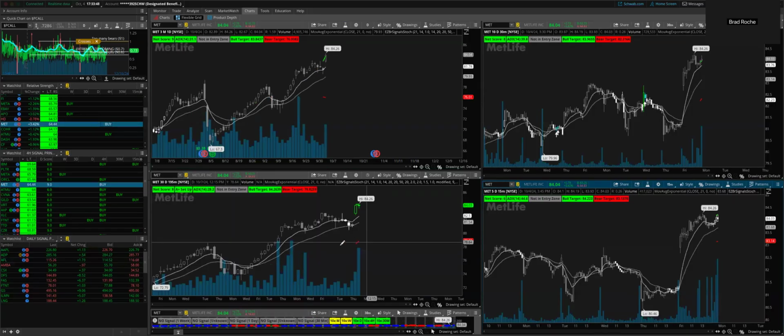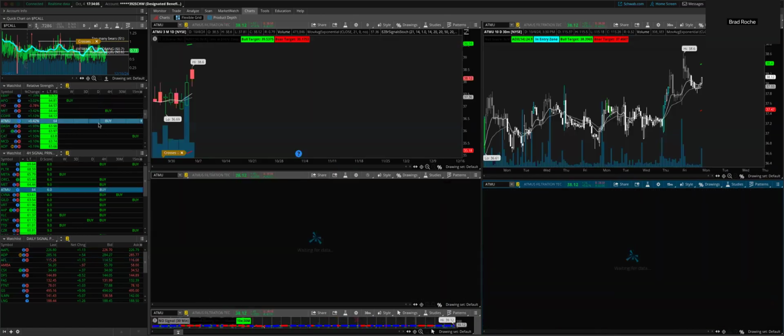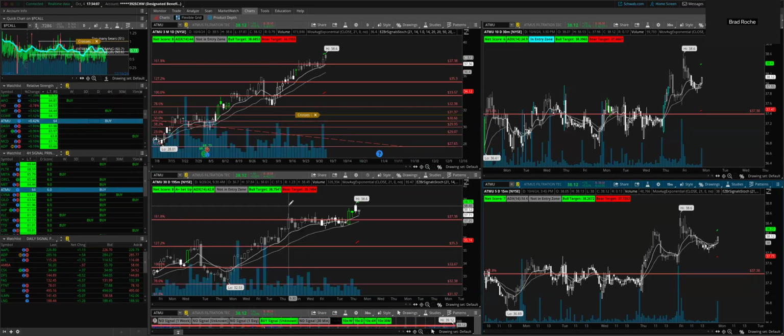Met got a 4 hour signal. So that one looks good, especially with Aflac breaking out. So in this scenario, I would rather play Aflac. It's higher up the list, so I'd rather trade that name. We've got a 4 hour buy on ATMO or ATMU. So that's interesting. This one's had some strength, so we'll keep an eye on that.